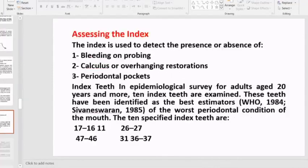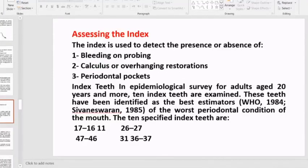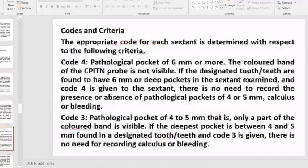Okay, now how do we assess the index? The index is used to detect the presence or absence of what? As we mentioned, bleeding, calculus, and pockets. The index teeth: in the epidemiological survey for adults aged 20 years and more, index teeth are examined. What are index teeth? Do you know?